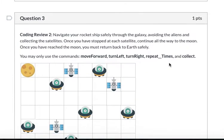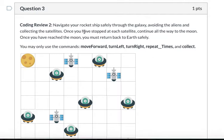Coding Review 2. Navigate your rocket ship safely through the galaxy, avoiding the aliens and collecting the satellites. Once you have stopped at each satellite, continue all the way to the moon. Once you have reached the moon, you must return back to Earth safely. You may only use the commands move forward, turn left, turn right, repeat __ times, and collect.